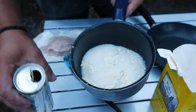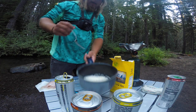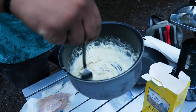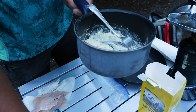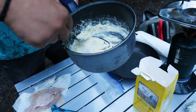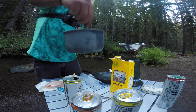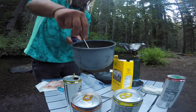I kinda want this a little bit thick. You see kinda why I had this idea to use this White Claw, is because of that foaminess. That foamy nature, that's what happens in that reaction between the liquor and the fermented stuff in that White Claw. It's gonna keep that batter nice and thick and fluffy. So I want it to get a good consistency where I'm gonna be able to roll that fish in there.